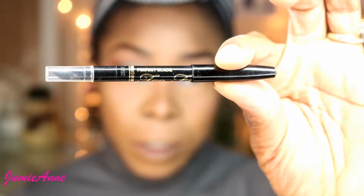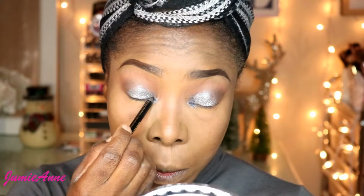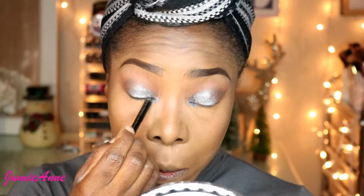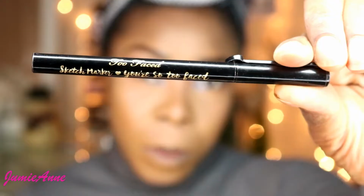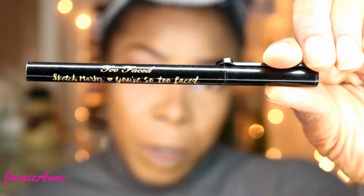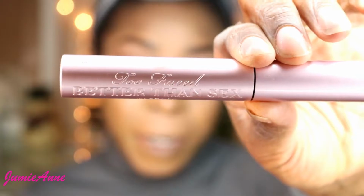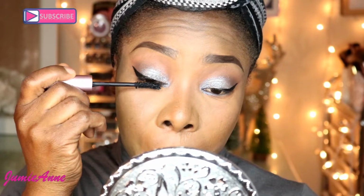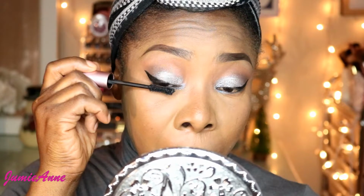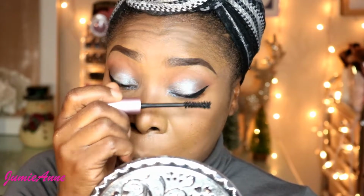Using the Too Faced Perfect Black Eye Pencil to tighten my waterline. Using City Light to blend it out. Sketch Marker by Too Faced to create my cat eye. Using Too Faced Better Than Sex Mascara.